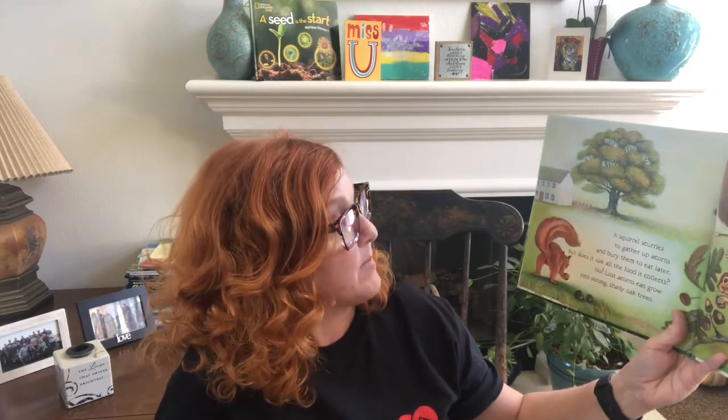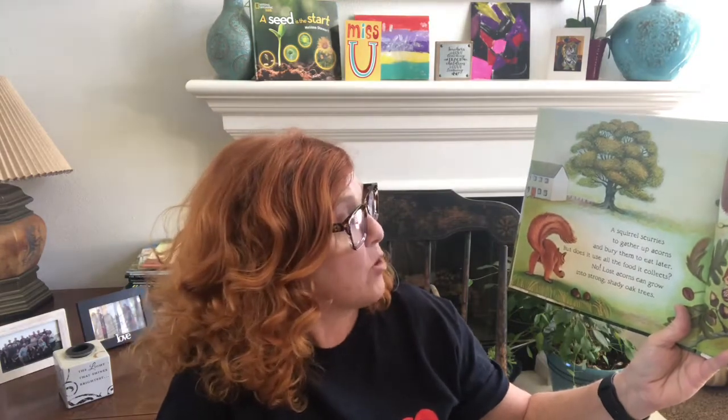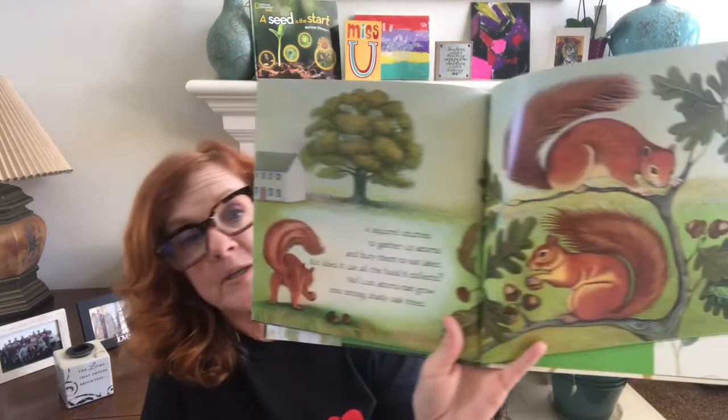A squirrel scurries to gather up acorns and bury them to eat later. But does it use all the food it collects? Nope, lost acorns can grow into strong, shady oak trees.